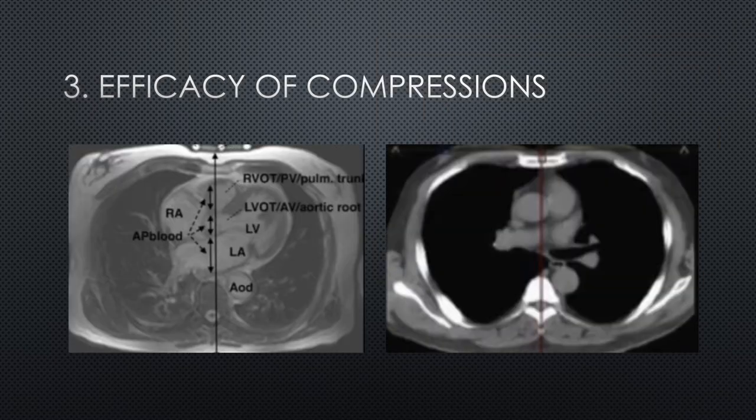So the third potential benefit of using ultrasound during an arrest is to ensure efficacy of chest compressions. And what I mean here is ensuring that the chest compressions are over the LV rather than over other structures. MRI and CT studies have shown that if you just use the landmark technique, so the internipple line, lower half of the sternum, you'll actually be compressing over the base of the heart, so the LV outflow tract, the LVOT, or the aorta itself, rather than the ventricles.